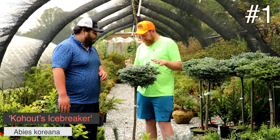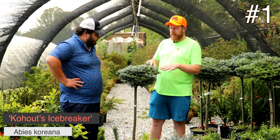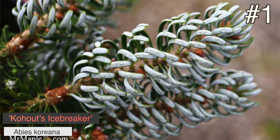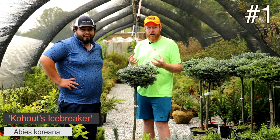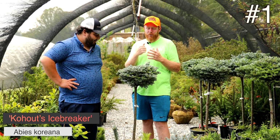And that's one of the good things about this: you put this on the ground, it's going to be about a foot shorter because it's in a 7 gallon container, but it sticks up in the air for you to really appreciate it without even getting down low. You can get a real close up in front of you situation where you can really enjoy these recurved silver color on Cohosh Icebreaker. This is amazing. It's an extremely rare conifer.